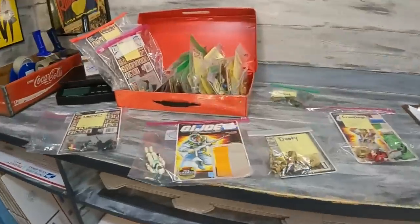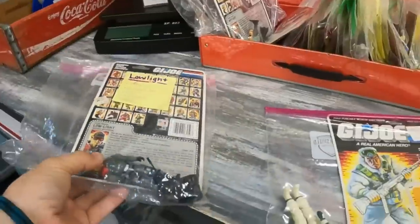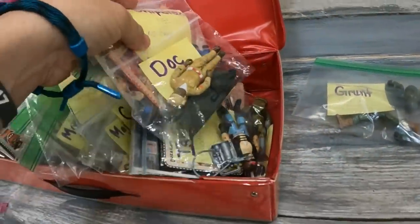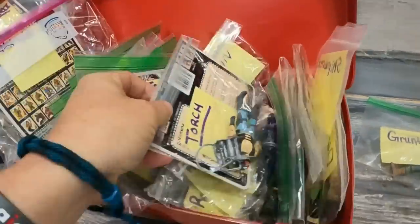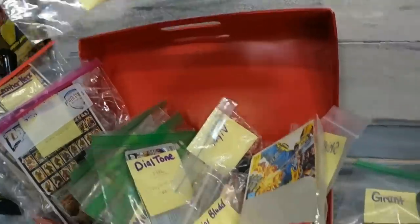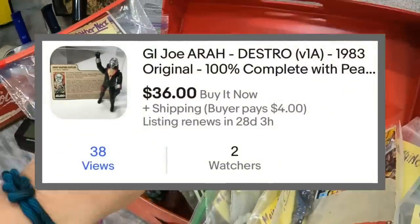Now, we have not processed most of the vehicles yet. Low light. But, man, it took a lot of time to get through this. And we're super excited about so many of these figures. This one might have sold already, that Torch one. Anyway, there are some cool ones. Look at that. I remember that one. Cobra Commander. Destro's in here as well somewhere. So, super excited. I want to thank Marty.